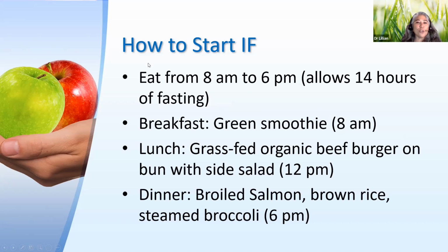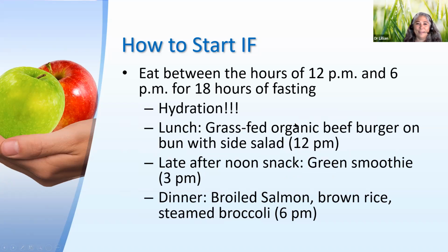All right, so how would you start? Well, you can eat from 8 a.m. to 6 p.m. and then allow your 14 hours. And I kind of already went over this. You still look at your calories, you still menu plan, but you're just having longer periods of time with not eating and not snacking.